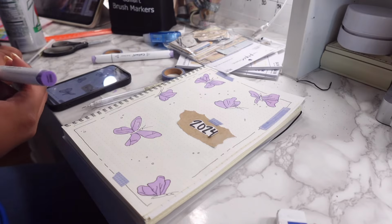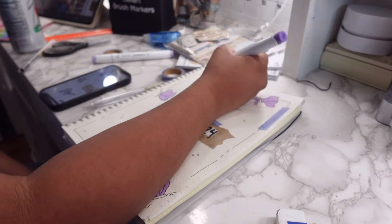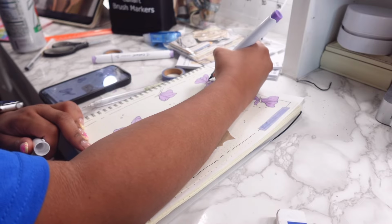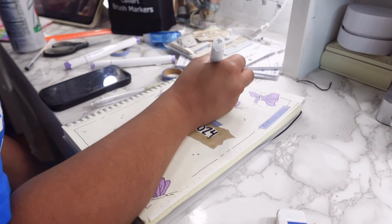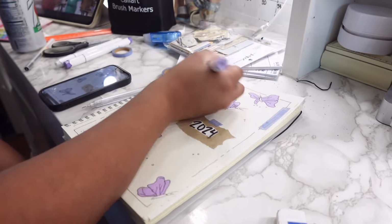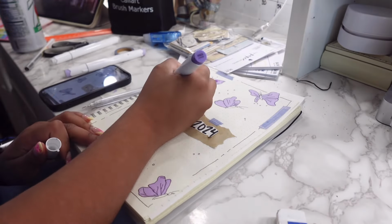The first two pages that I did, I ended up skipping the back page, not actually using it because I didn't like how it bled through the page. I also did a little bit of shading. It comes with a blendable marker. I don't know if it actually did anything, but I liked how it turned out.